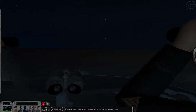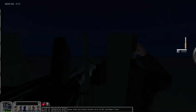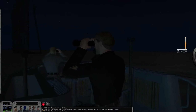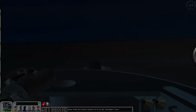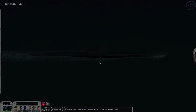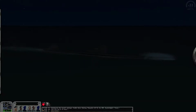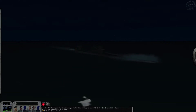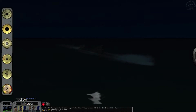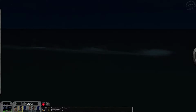Yeah, so we reached our patrol quadrant, and now let's see if the snorkel works. Snorkel depth. Action stations! Yeah, let's see. Depth under keel is 118 meters. Okay, so we can at least dive safely.